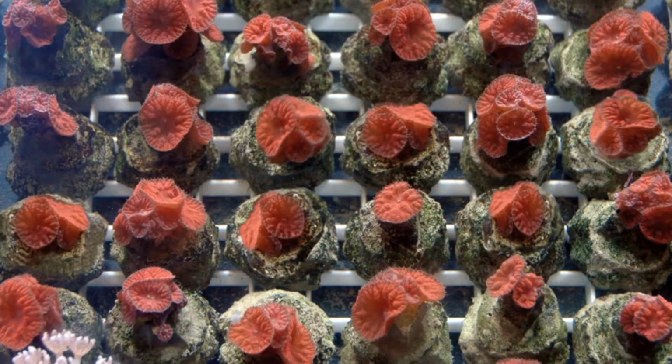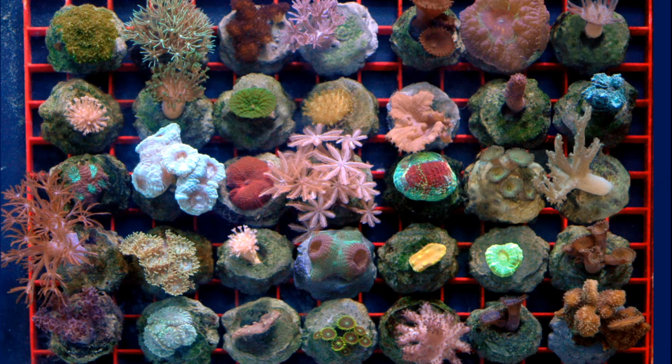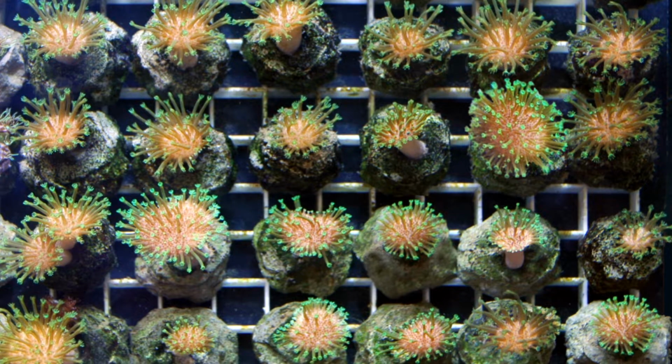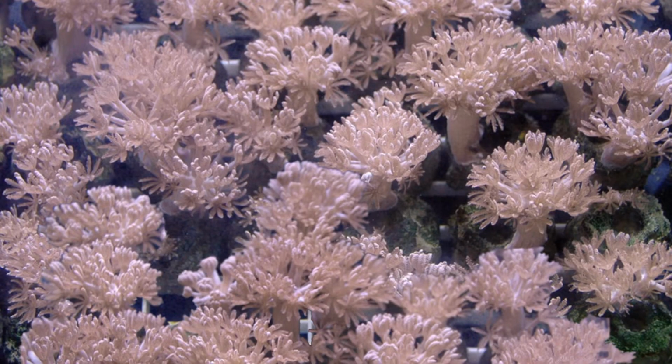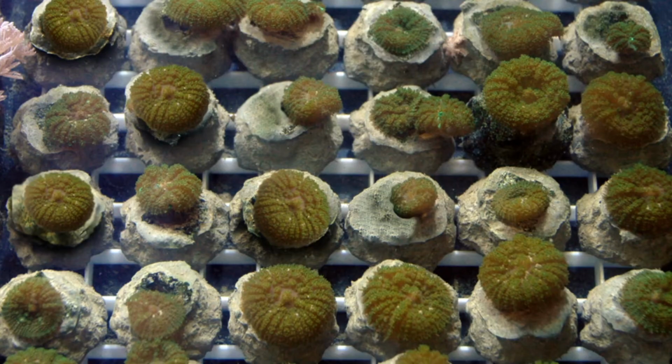Many of the coral reefs are located in areas that will become more and more uninhabitable as water temperatures continue to rise due to global warming. So our focus should be not just saving the coral reefs, but it should also be on saving representatives of all of the coral species.